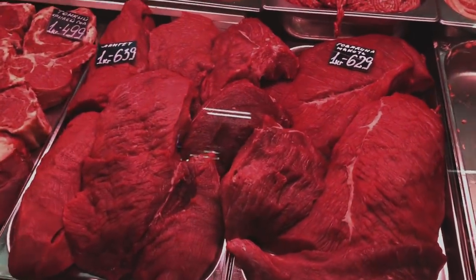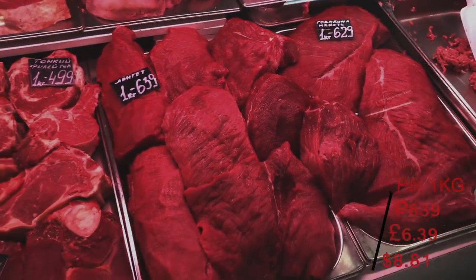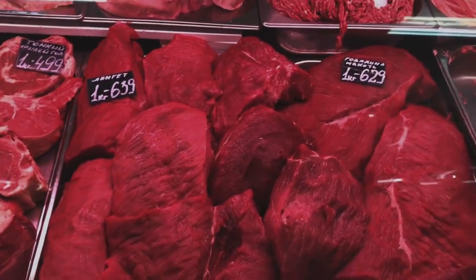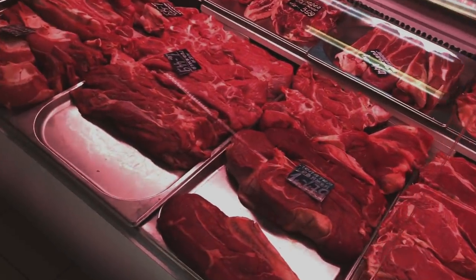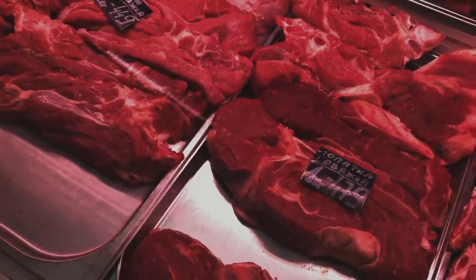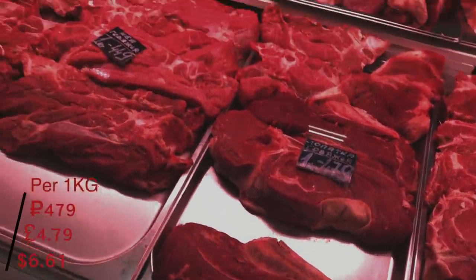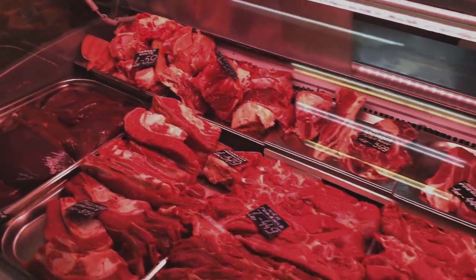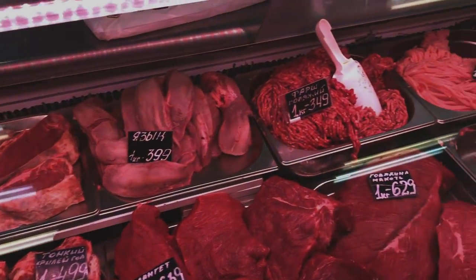So you've got some beef here, you'd be looking at £6.29 a kilogram just because it is more prime. As you can see, it's beautiful red, top meat. Got some more chops here, again you're looking about 479 rubles per kilogram. It's a lot cheaper than you would find in the shops, but it's also a lot better quality.